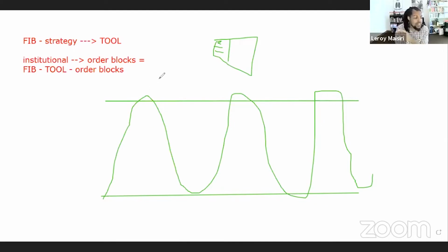Now, if I know that the majority of my clients have a high probability of selling there because of something that's common knowledge now, for example, resistance, right? Let's say there's a resistance here. I can, as a liquidity provider, right? Broker liquidity provider, use capital.